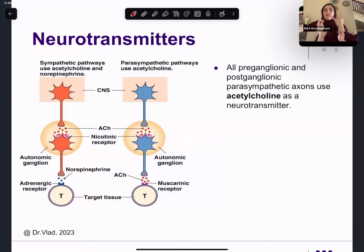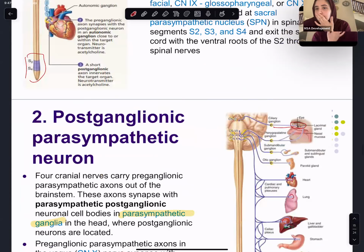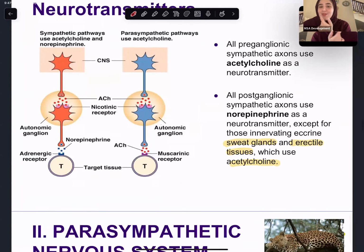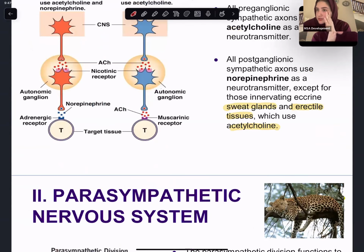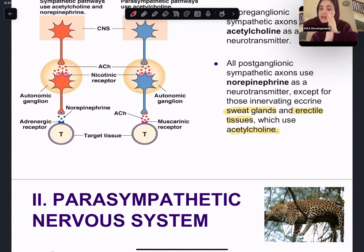Now, we said that we have two exceptions in the sympathetic, which were the erectile tissue and the eccrine sweat glands. Was it salivary? I think it was sweat glands, not salivary, sweat glands, okay? These are important. If you think of it, the eccrine sweat glands and the erectile tissue are kind of like the parasympathetic because both of them use acetylcholine. So don't confuse them with parasympathetic. If they tell you sweat glands, the preganglionic and the postganglionic nerve, the neurotransmitter is acetylcholine. Don't confuse it with the parasympathetic, okay? It's under the sympathetic, but it's an exception where we have acetylcholine, then acetylcholine, all right?